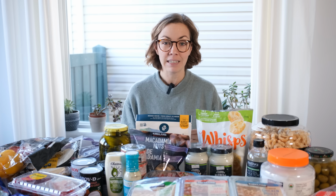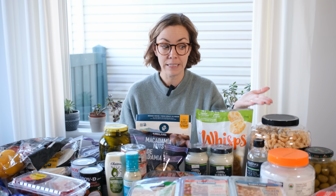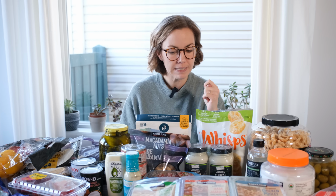A quick reminder that I'm aiming for 20 grams of net carbs a day, which really is not a lot. And if you're adding 1 or 2 grams here and there, it can add up quite quickly. So that's kind of why I opted for the 0 gram of carb options for cheeses.